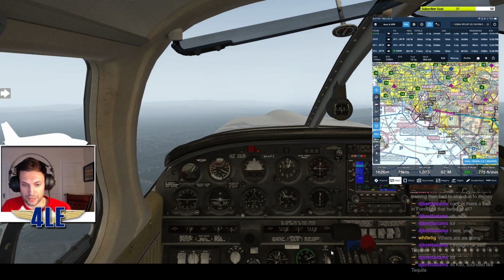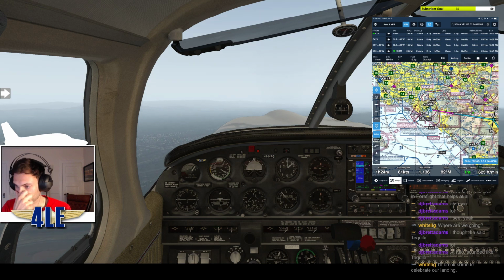SoCal approach. Good evening. Archer 444 Foxtrot Golf, 1,000 restricted to 3,000. 444 Foxtrot Golf, SoCal departure, John Wayne altimeter 3010, radar contact. 3010 for Foxtrot Golf.